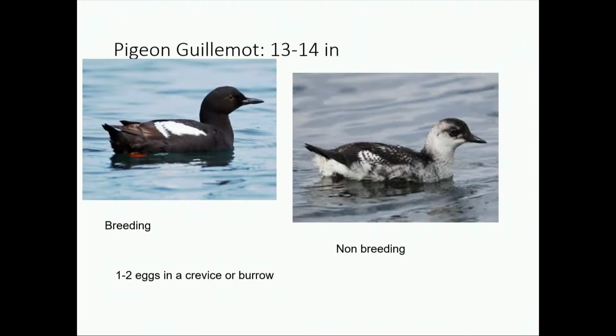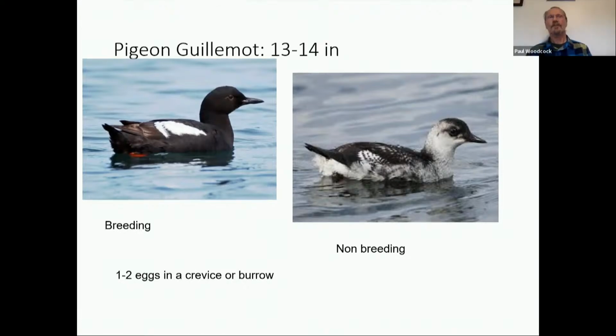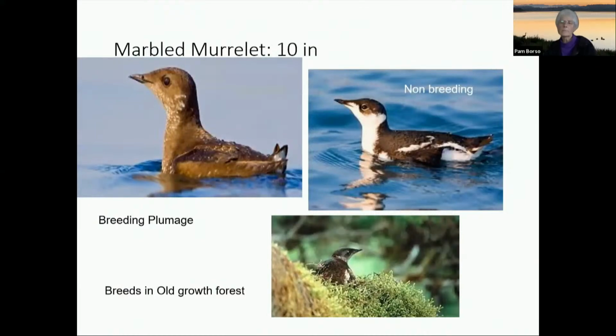One person notes that there are several pairs of marbled murrelets in Burroughs Pass and Wat Mau Bay on Lopez. Very good. Nice. So there must be some forests up there that are able to support them, yeah, breed. Yeah.